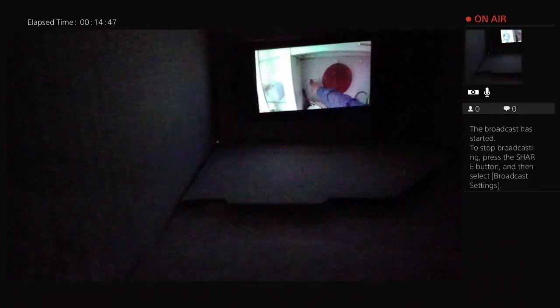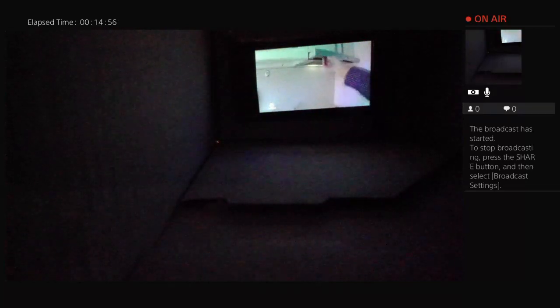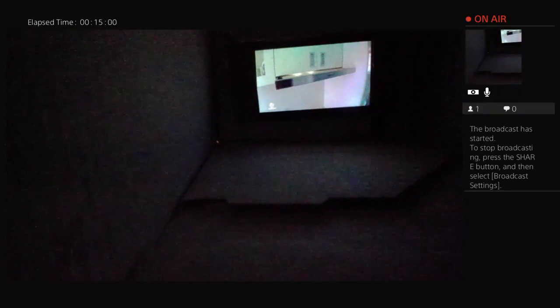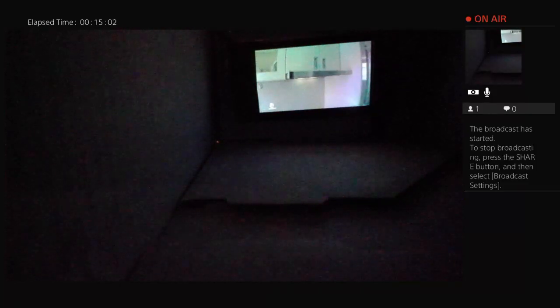Let me turn on some lights. Oops. Yeah, okay, so there's one light up there. And then what I really like is the lights here. This is from the range hood. It's a nice fan.